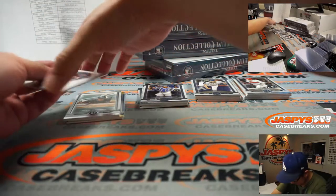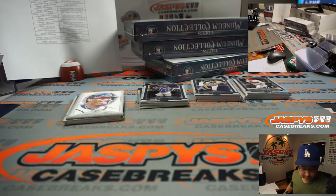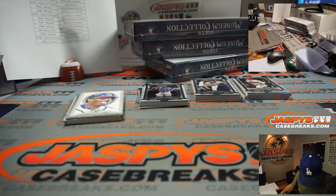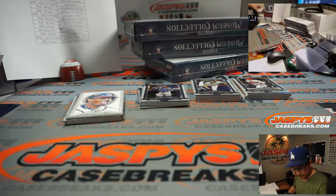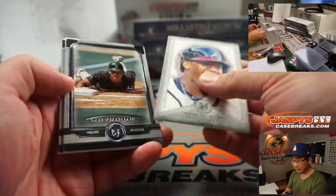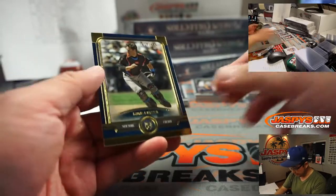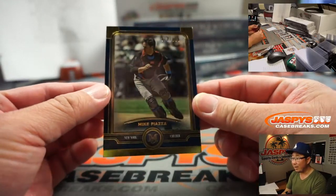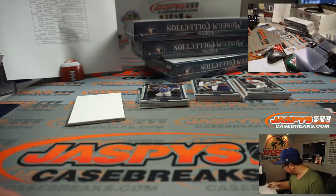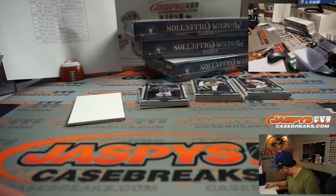What's down here? Oh, that's a canvas card. That's right. All right, so that's a reproduction. So these are the non-numbered cards that'll have to be randomized, especially if they're part of that group. We'll do those randomizers at the end. 71 out of 150, Mike Piazza, Mets edition. Going to the high-end team number block. Number one, so that'll go to John.